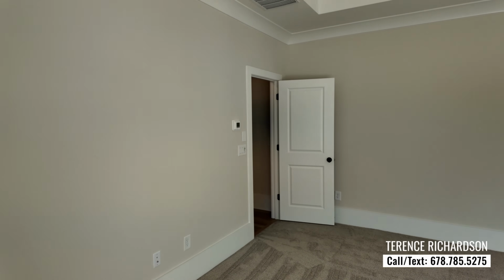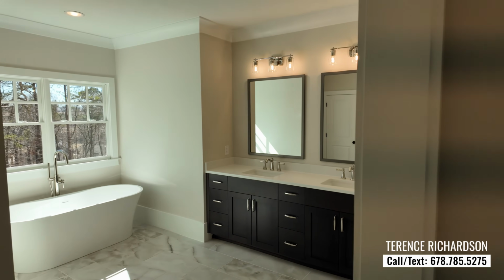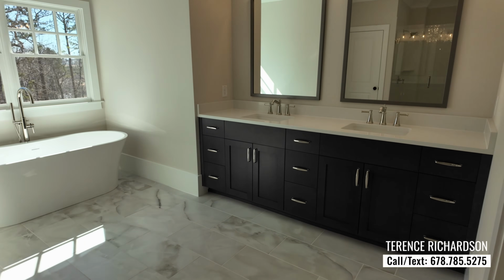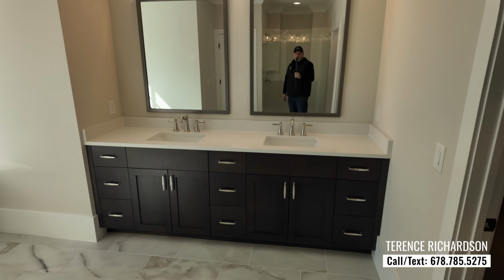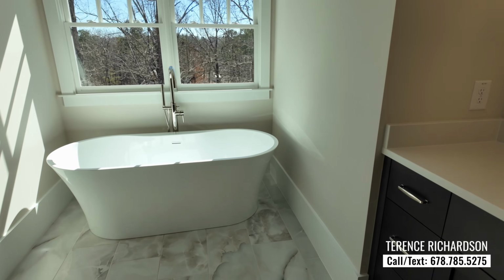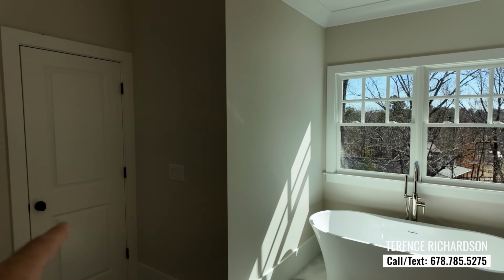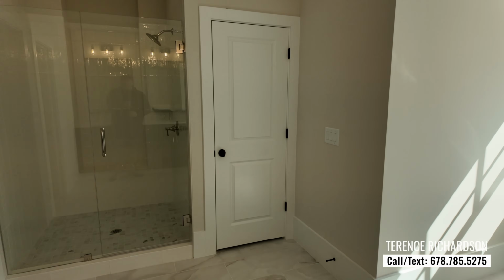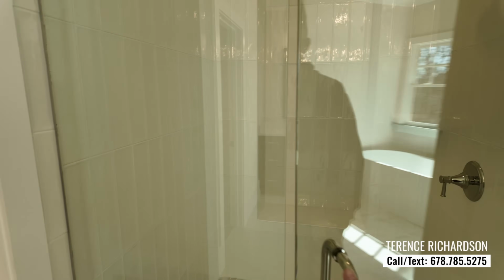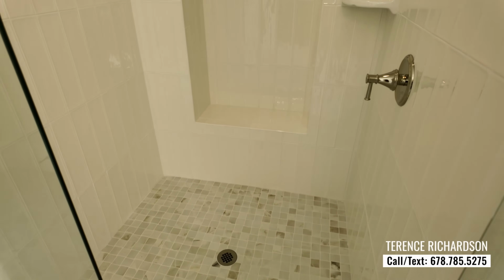And this is also a really good sized bathroom. Okay, so we've got your double vanities. Soaking tub over here. That's your water closet. And then it's a really nice sized frameless shower. Built-in bench in the back.